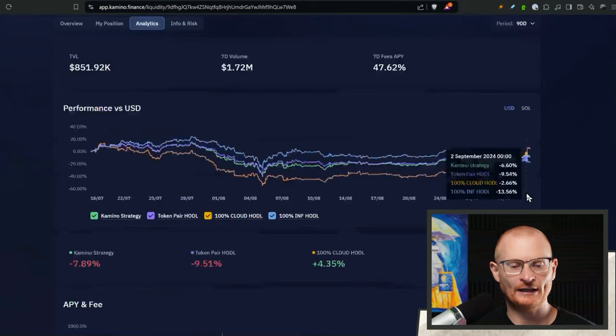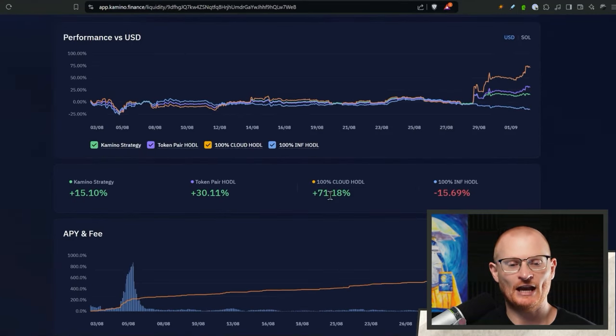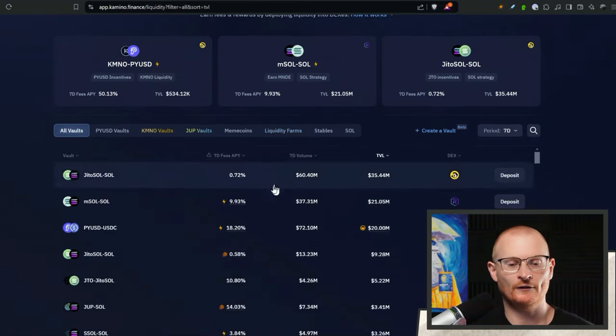But you can see all these analytics yourself, and you can go over 30 days or 7 days. So you can see, are you actually outperforming the market? You can see with this as an example, if you just held Cloud, you'd be up 71% compared to 15%. So you don't put everything into liquidity, but it is something, if tokens tend to go up or down at the same level, and you want both of them, that you could be very keen on.